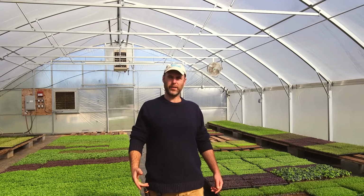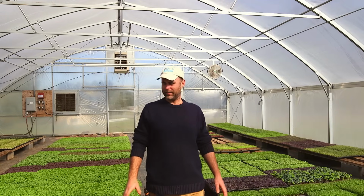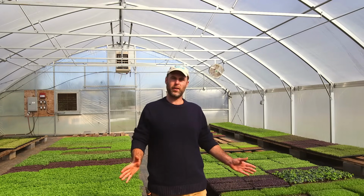My name's Elliot Seldner. I own and operate Fair Share Farm with my wife Emma Hendel. This is our nursery greenhouse where we grow transplants and microgreens. It's the beginning of everything for our farm.